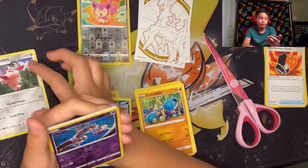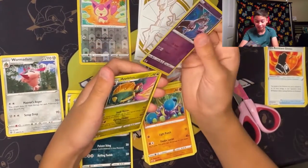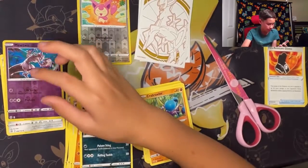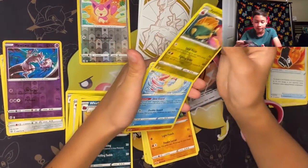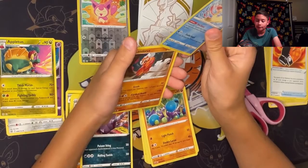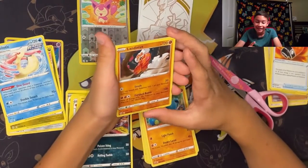Oh, first rare. Holographic reverse holo Mewtwo. Look at that art. 2022. Another 2022. Okay, and then we got this. Oh, this is where all the things are. Milotic, I remember pulling a holographic of that.